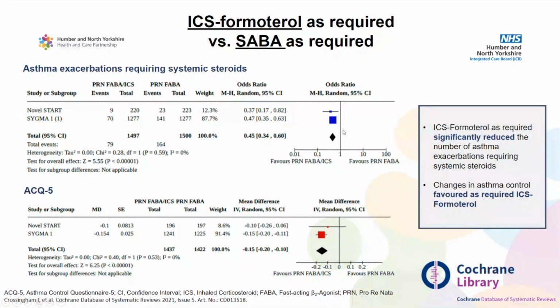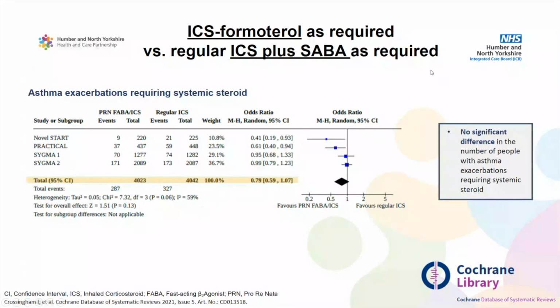So if you're on the left-hand side of this main line, we can see that this was in favor of ICS formoterol, and improved asthma control on the basis of symptoms. So again, on the left-hand side, favoring it. So ICS formoterol, budesonide formoterol, just as needed in mild asthma, is superior to SABA-only regimes in reducing exacerbations and in achieving asthma control. And that's probably no surprise because SABA doesn't treat inflammation, it doesn't treat asthma, just temporarily makes you feel better, whereas the ICS in ICS formoterol does.